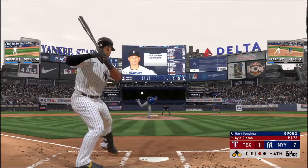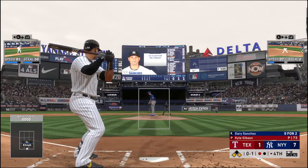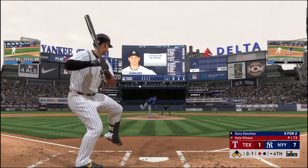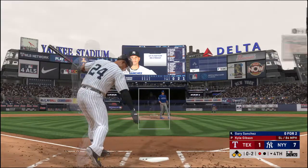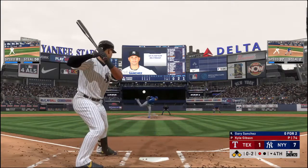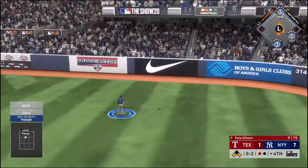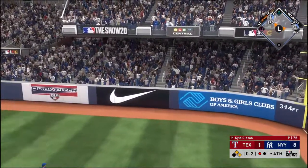Stepping in now, Gary Sanchez, as he'll try to hold back on the swing, but he went around for the first strike. He's 0 for 2 in the ballgame so far. And it's 0-2 to Sanchez. High fly ball out to deep right field. Choo looks up. Gone!